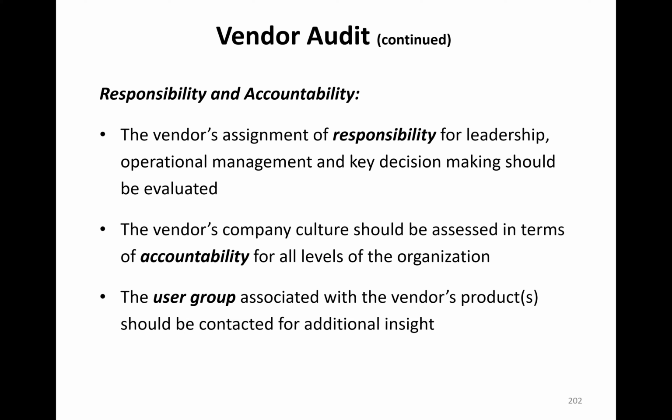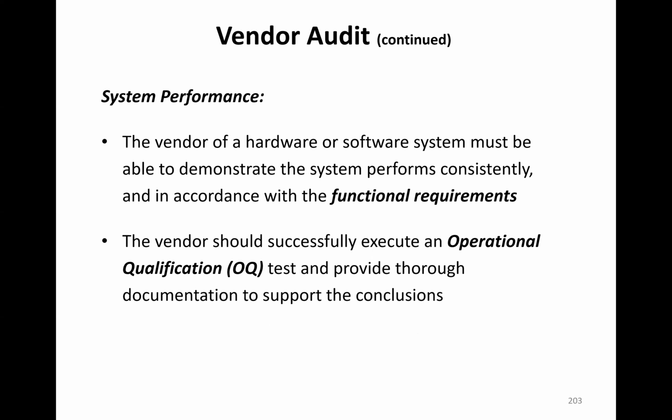Responsibility, you want to make sure there's good leadership, that there's key decision making. You can go to one person for a decision, and the culture of accountability so that all levels of the organization are accountable for the work they do. You may have a user group for your particular vendor product. If that's the case, it's a good opportunity to get additional insight from other users of the software.